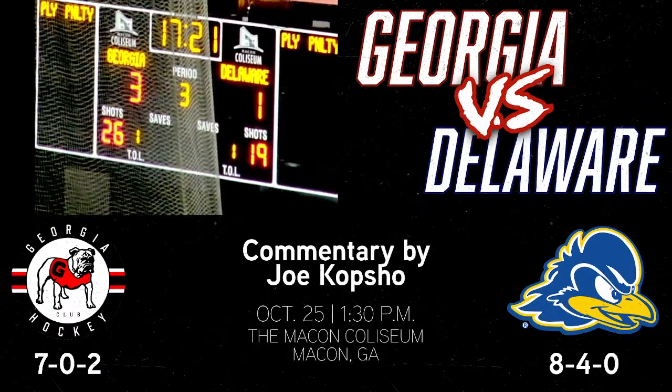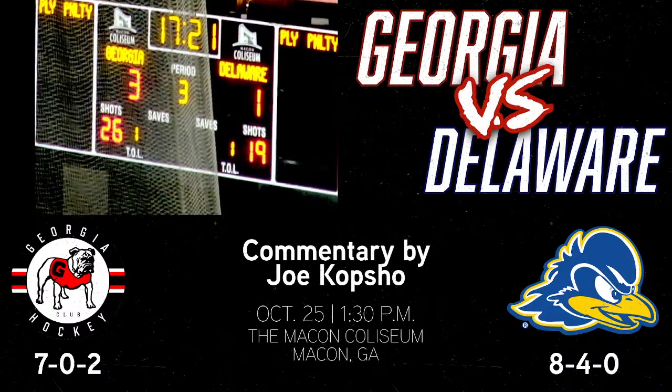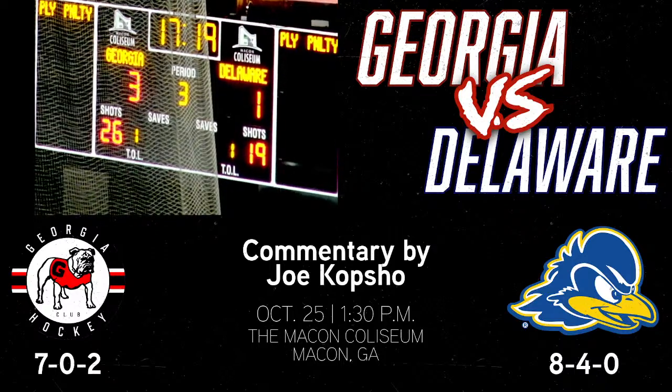Not sure how Testino saved that last one. That was a golden opportunity for Delaware, but he's able to get the big tree trunk out there and save it. As the face-off draw is won by Delaware, however, it will leave their offensive zone, and the Dogs will quickly get the puck back.